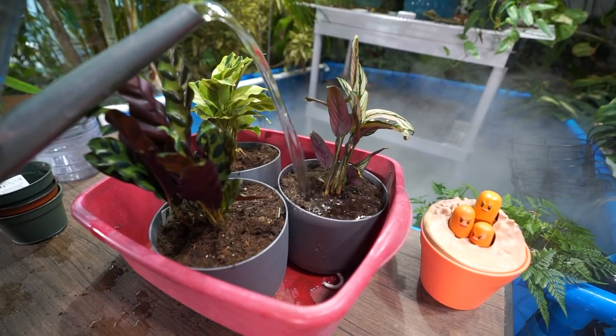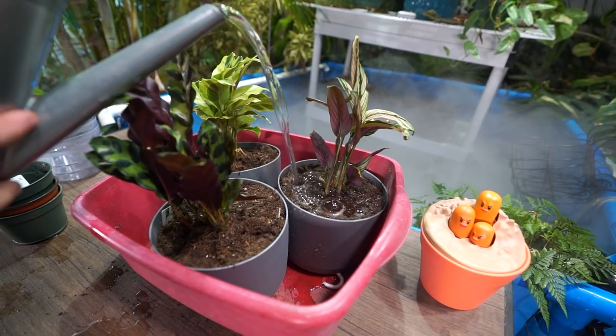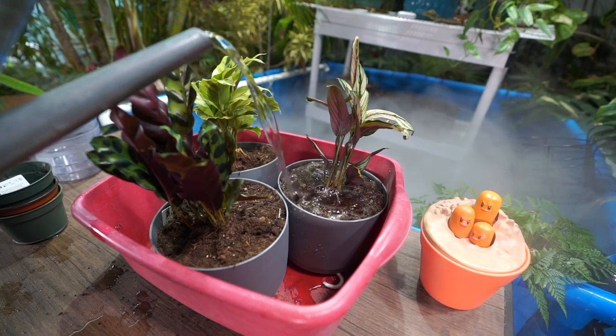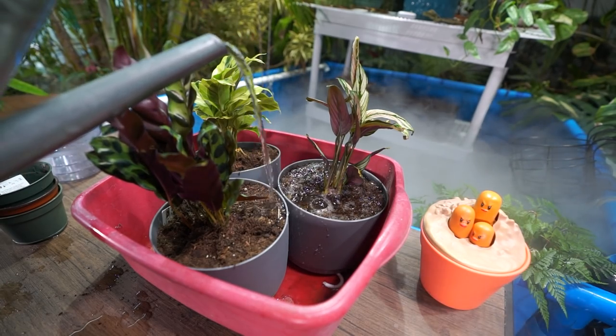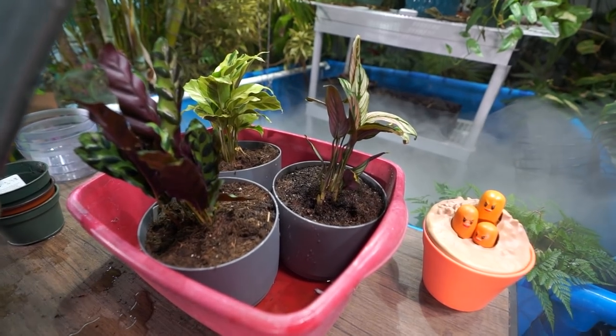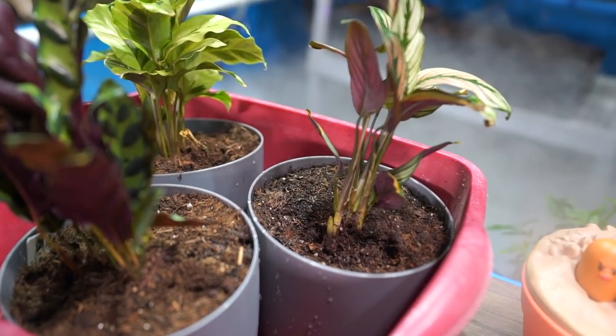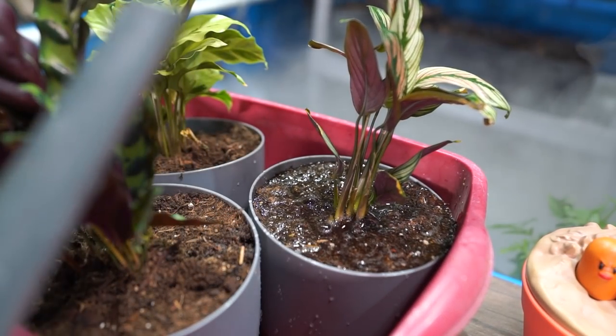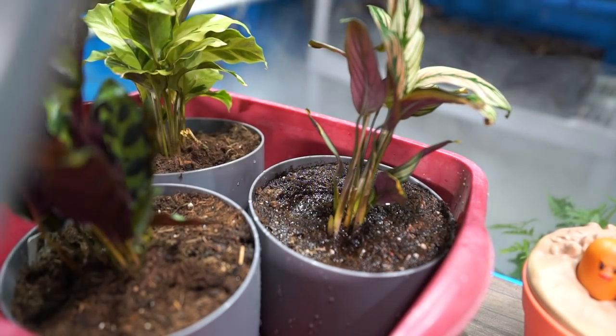This little tub should help contain some of that water. Give these a nice big drink. Make sure that soil is moistened all the way through and get all the bubbles out. There's something so satisfying about the first watering, right? When you see the soil rise and then fall down, you know you've done something. You know the plant's hopefully about to appreciate it.